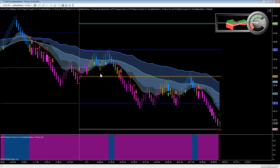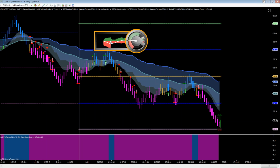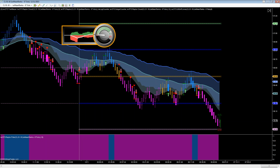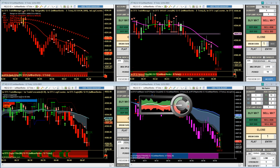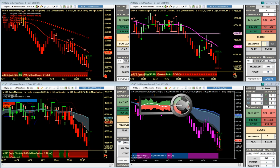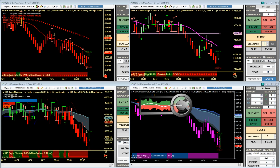Tony's asking, when you buy the Raptor, does the Trailblazer come with it? You can bundle the Trailblazer with it, or you can bundle the Trade Manager with it, if you choose. I simply have the Trailblazer here on the Raptor just to highlight it. I could mix it up. I could put the Trailblazer on the Hawk or the Falcon or the Eagle if I chose, and likewise I could put the Trade Manager here with the Raptor also.